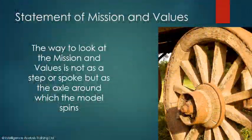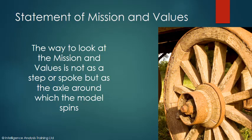The National Decision Model is a cycle, analogous to a wheel. The way to look at the mission and values is not as a step or spoke, but as the axle around which the model spins.